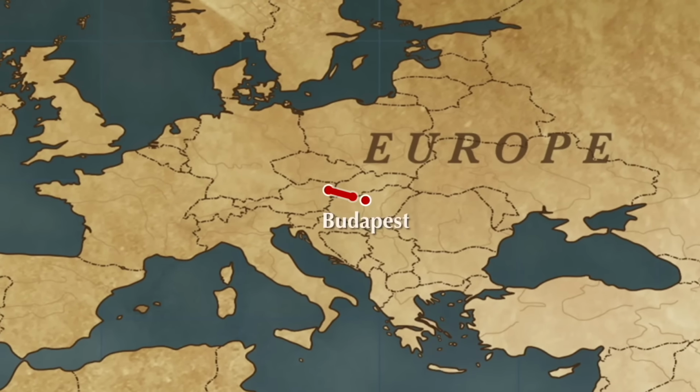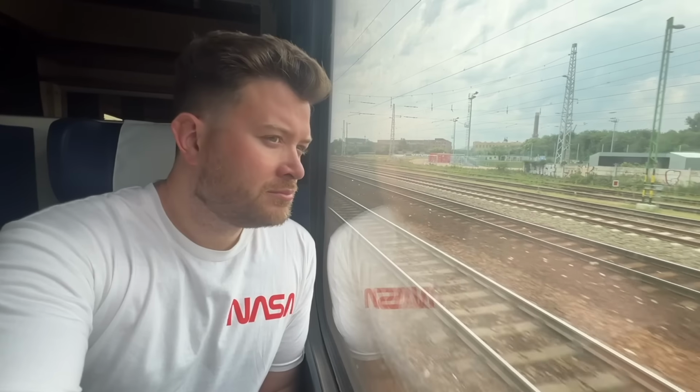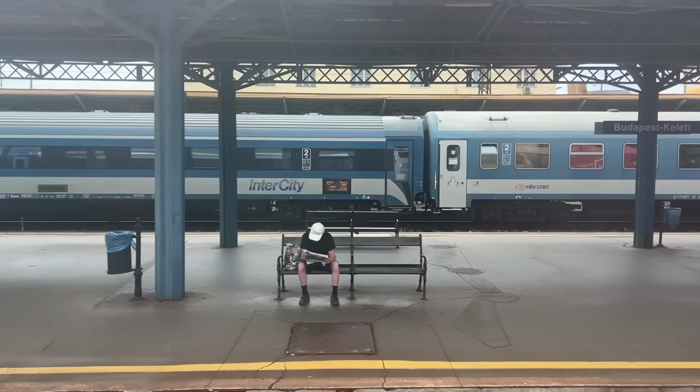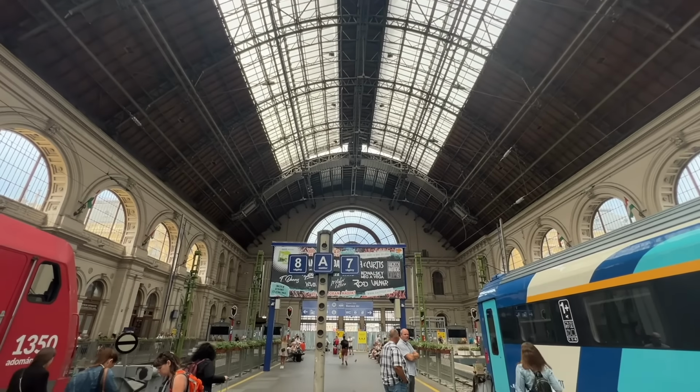And thanks to the EU, you don't even notice the border between the two countries, and there are no passport checks. Welcome to Hungary, specifically Budapest. Goodness me, this trip is really, well, I say probably only about halfway. We've still got an awful lot more to cover.